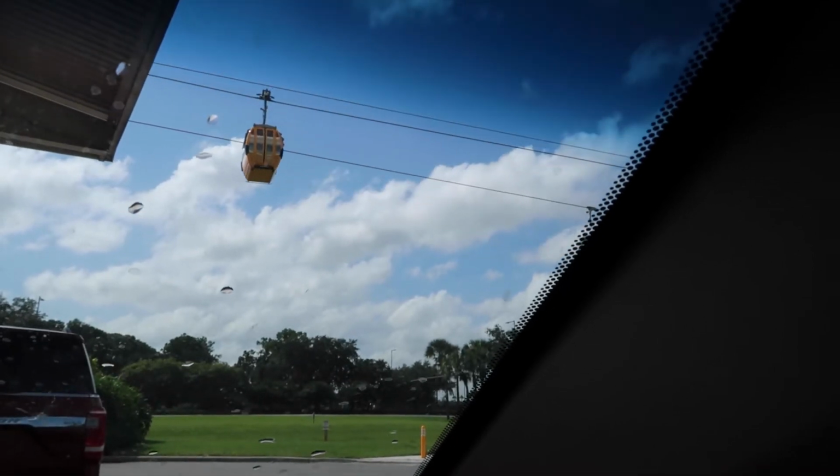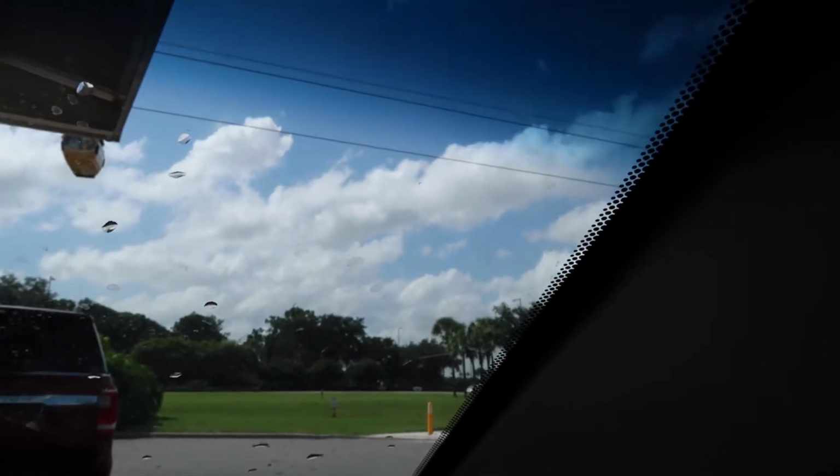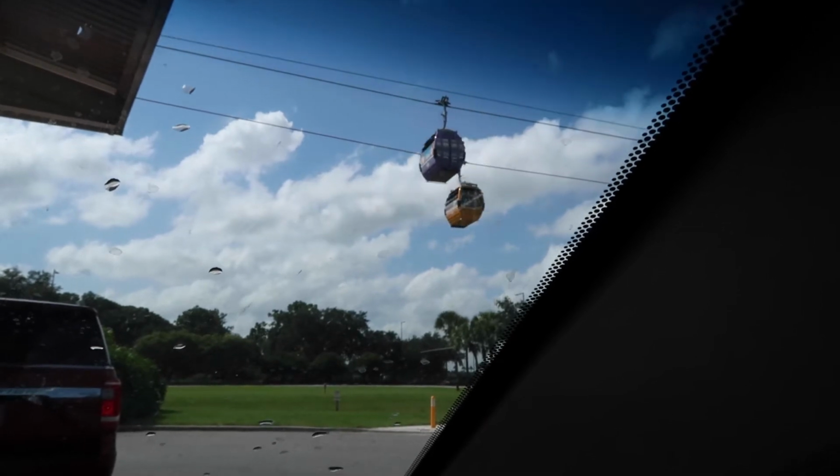So yeah, follow us along to Disney Springs today and we will show you some pictures of our lunch and see what's new at Disney Springs. Probably a whole lot in 2 years, so follow along.